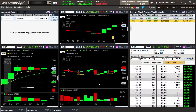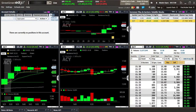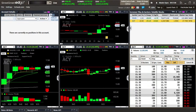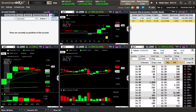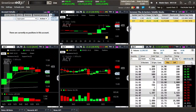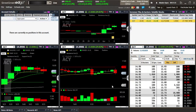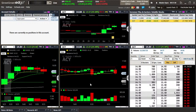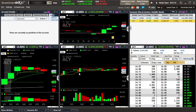ACY did give the pullback there. Okay. The high was a 1550. Don't want to get stuck in there. I was looking for that 1575, 1576, and I'll be out at the 66. Okay, big drop right there. This top side high is the 70, so it did not make it to my entry point. And it failed VWAP right there, but it did make a higher low.